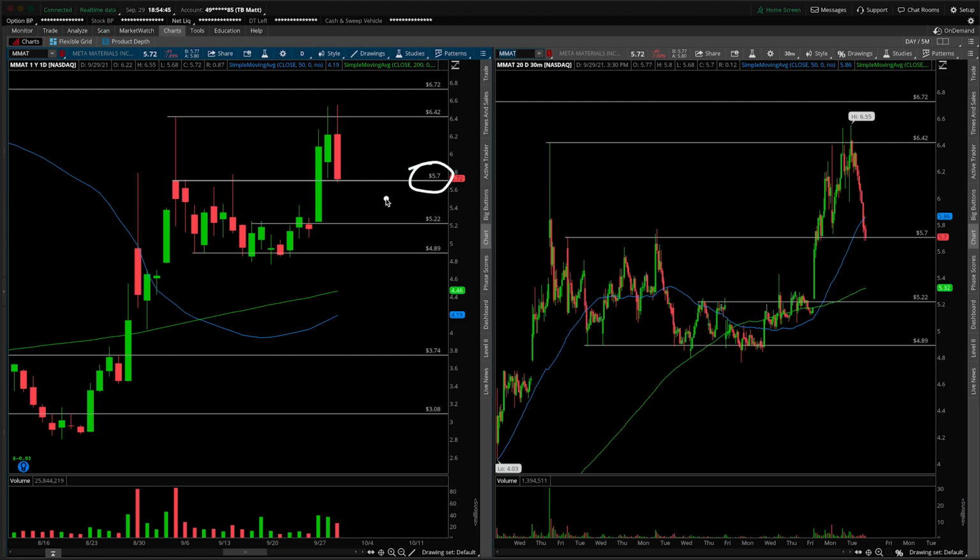If 570 goes, again, that's where you shift your mindset and say, okay, we're technically seeing a look above and fail back down into this overall range, right? Technically, the target should be the bottom end at $4.89. So I wanted to put out today's message just to reiterate that until this level is actually broken, nothing has really changed too much from the daily perspective inside of Metamaterials.